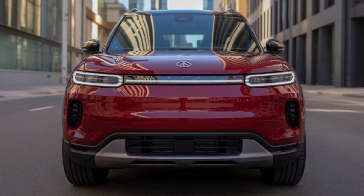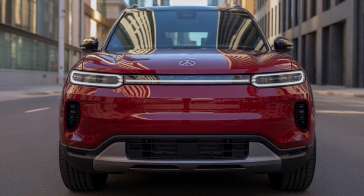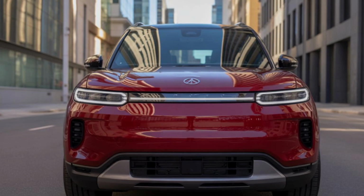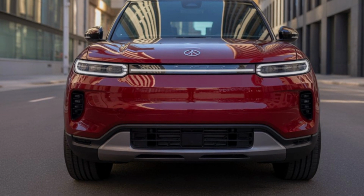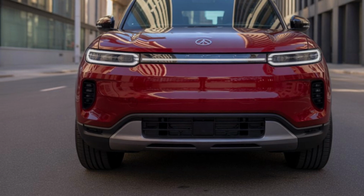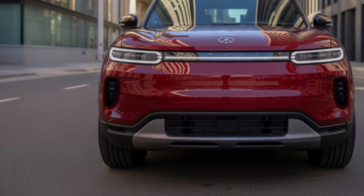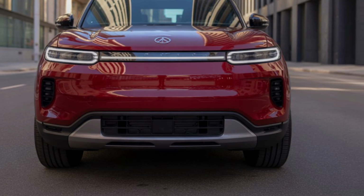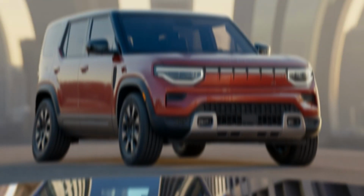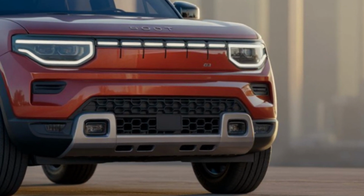The 2026 Scout Traveler marks the bold return of one of the most legendary names in off-road history. And this time, it comes back reimagined for the electric age. Scout isn't just reviving a badge. It's reviving a philosophy. The new Traveler blends classic rugged DNA with modern technology, delivering an SUV that feels authentic, capable, and purpose-built for adventure. It's not trying to be flashy, it's trying to be real. And in today's world of soft crossovers, that's powerful.